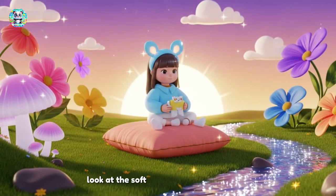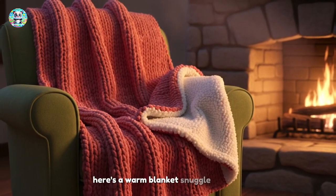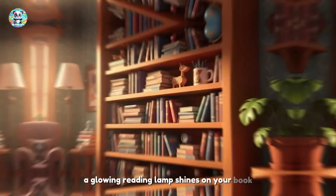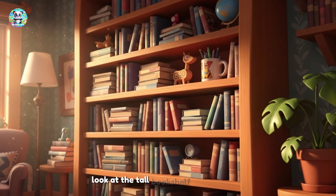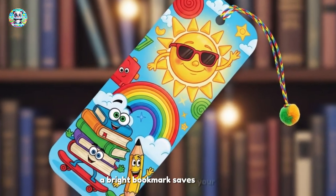Look at the soft cushion, perfect for sitting. Here's a warm blanket, snuggle up tight. A glowing reading lamp shines on your book. Look at the tall bookshelf, full of stories. A bright bookmark saves your page.